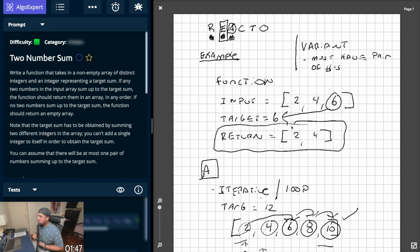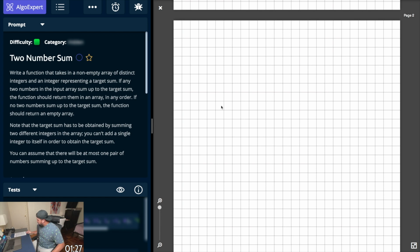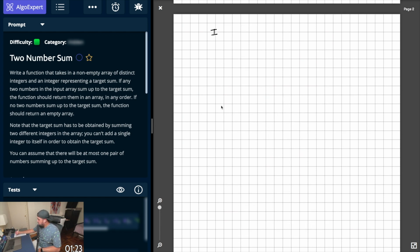Now, what I didn't talk about is the event that I get an empty array. I can add that to the bottom here. We could say else, just to continue this, else if the array is null or undefined, then I need to return the empty array. Got to return an empty array.